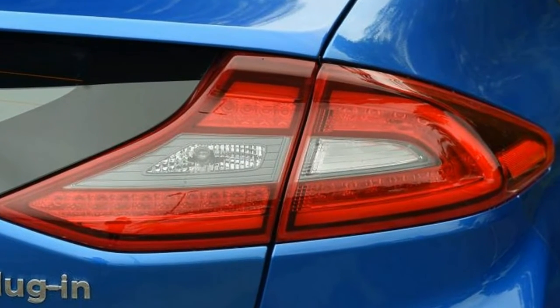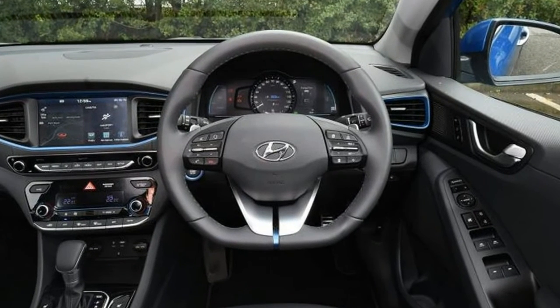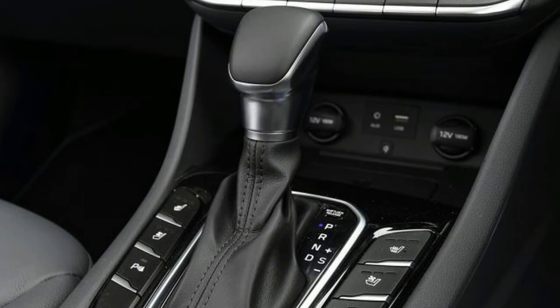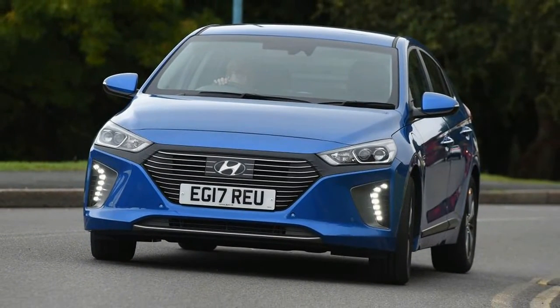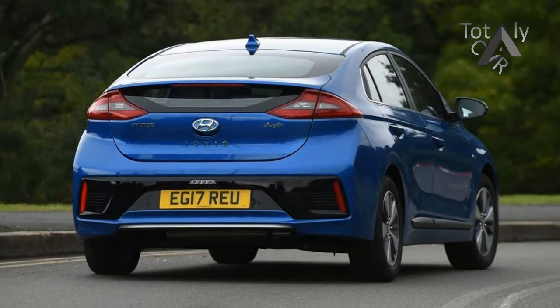The PHEV version isn't just a carbon copy of the regular hybrid with an extra power socket. Although the normally aspirated 1.6-liter petrol engine has the same output as in the non-plug-in car, the electric motor gets a small boost. And while the maximum combined power figure is still 139 bhp, it's ever so slightly faster from 0 to 62 miles per hour, completing the sprint 2/10 faster than the standard hybrid car.